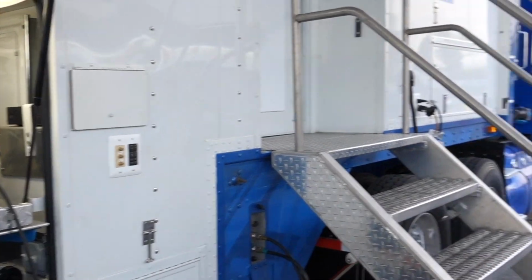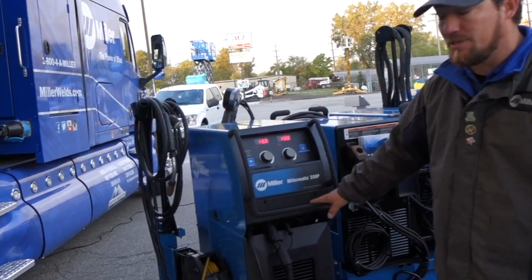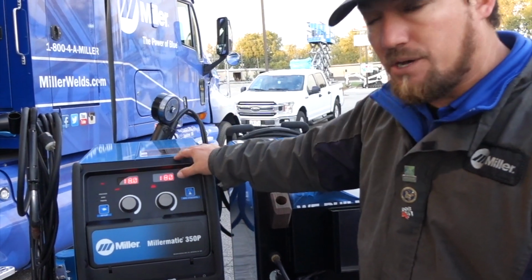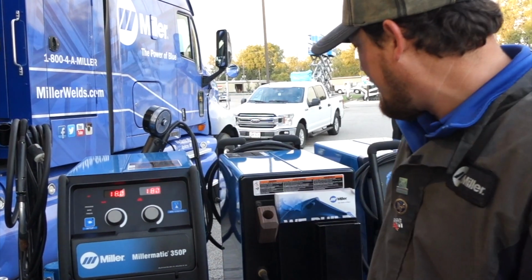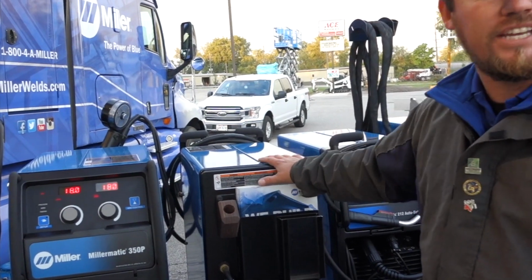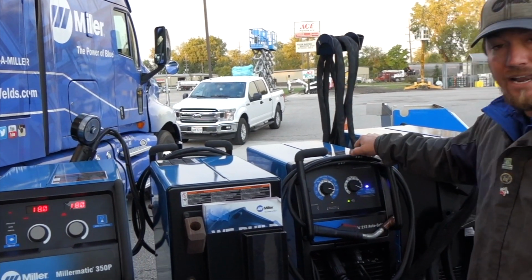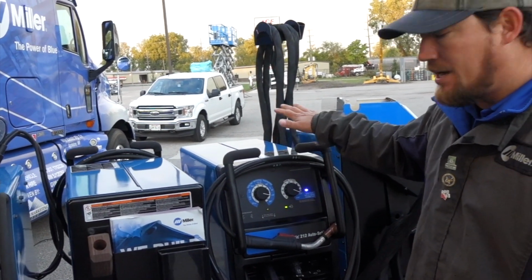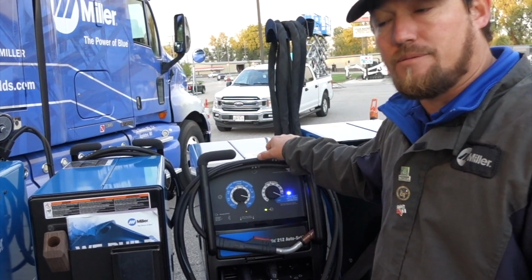Inside the truck, we've got a couple more over here. So here's another very popular machine, which is a Multimatic 350P. This is the smallest pulse welding machine that you can buy, kind of an entry level, but still industrial grade. On the back side here, we have a Multimatic 252, which again is one of our most popular selling machines. Multimatic 212, which is a larger version of the Multimatic 211, runs a longer duty cycle, so you can weld for a longer period of time on thicker material.